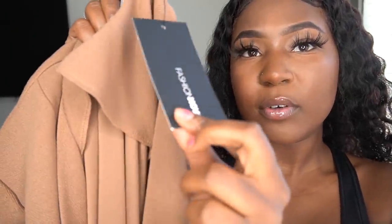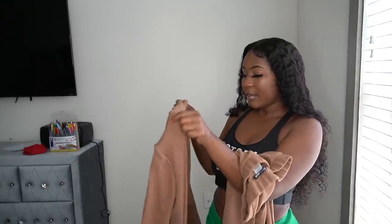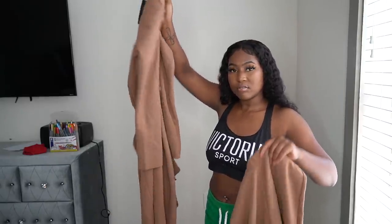Okay, y'all. So this is what I have on now. I have this from Fashion Nova. I actually never wore it before, so I'm gonna put it on. The thing about it is that it doesn't have a shirt that goes with it, so it's like a long sleeve coat type of thing, and then these are just some little pants or whatever. But I don't have a shirt, so I'm just gonna put on a white tee first.